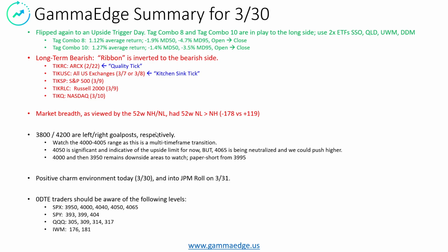Market breadth, as viewed by our 52-week new high, new low indicator, had the new lows still outpacing the new highs, but it's getting better. And if we continue this over the next couple days, we will probably flip the bottle and we'll go green. So we'll see where we are.